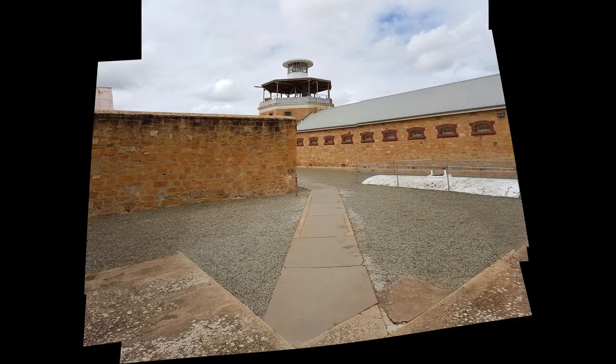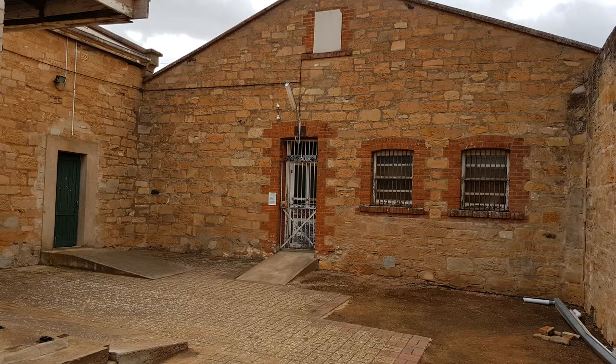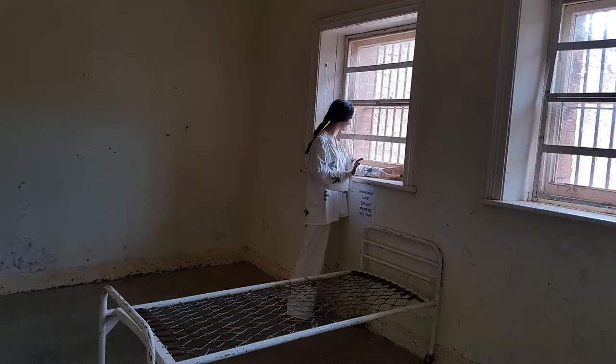Next one we've got is looking at B-wing and A-wing, but this is looking at the tower from the direction of the entrance to the dining area, and just a couple of different angles from that, different light, which is blatantly obvious. And this is the entrance to D block, and this is the Aboriginal dorms. Now, out of respect, I'm not going to show any other photos, but probably best that when you walk in, you've got this mannequin that greets you, looking out the window.